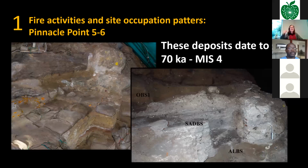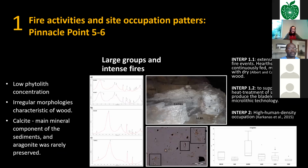And in this slide, we have the deposits that are placed on top of the previous one, and date to marine isotope stage 4, around 70,000 years ago. In these records, we found a very different phytolith and mineralogical component. Phytolith concentration was very low, and it was mainly composed of irregular morphologies, which are both things characteristic of wood. Wood produces very few phytoliths, and it doesn't produce many diagnostic morphologies.